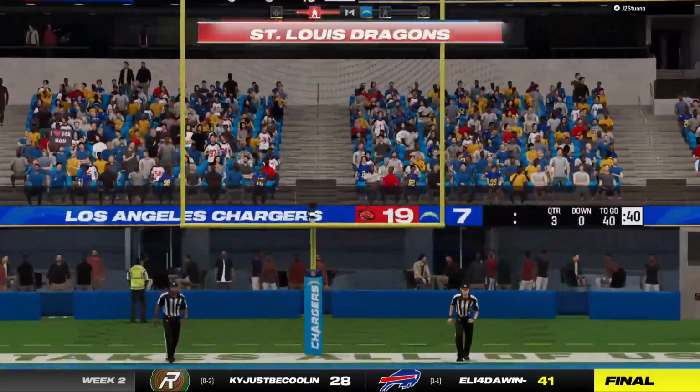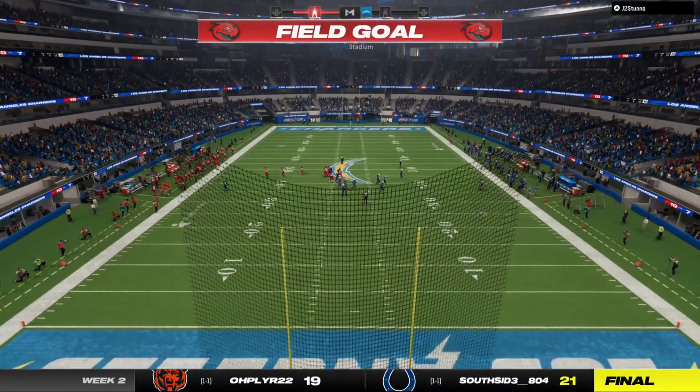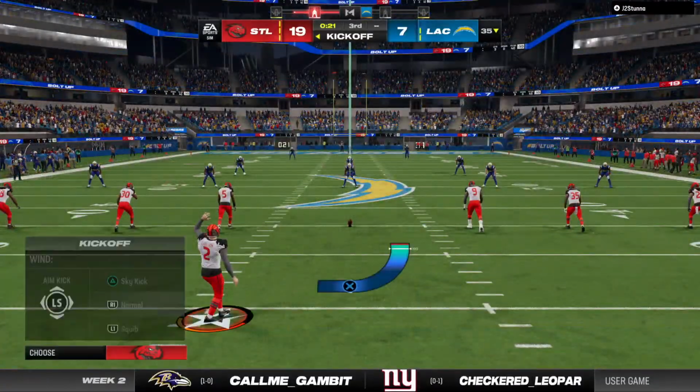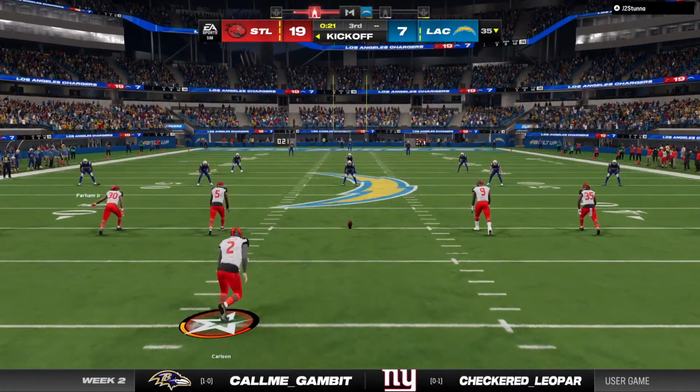And this is good from 57 yards out. That was bombs away right there. And that will extend their lead even further. So the turnover leads to points as they add 3 there.